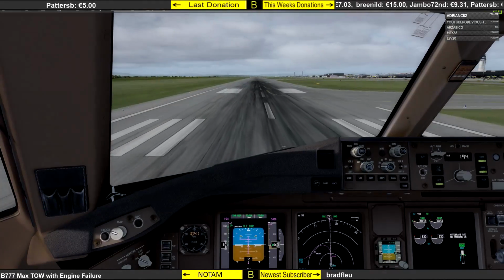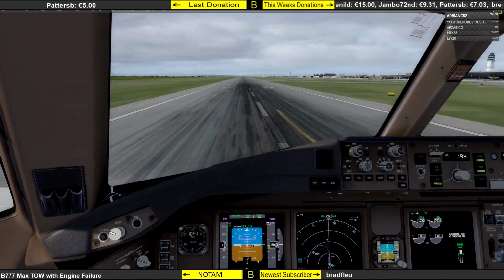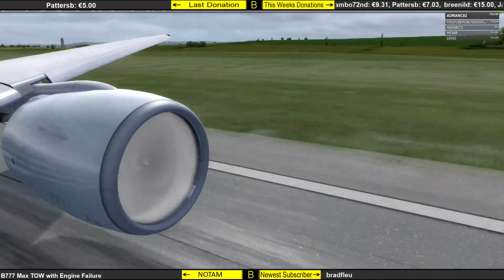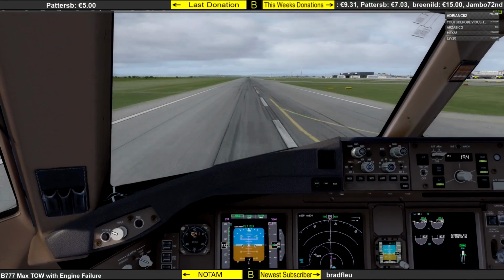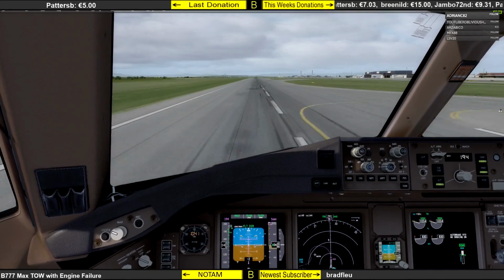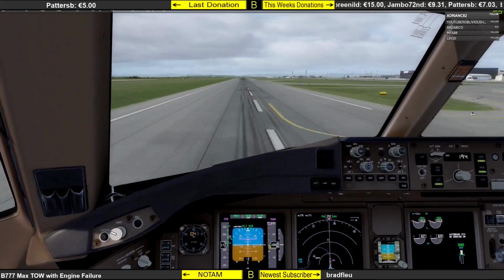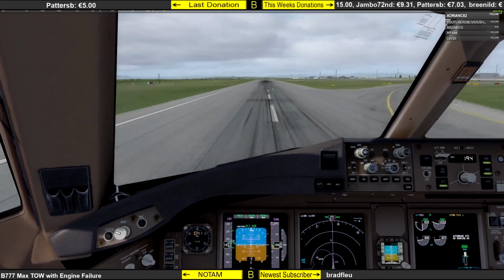Nice. So takeoff thrust is set, and it's maximum takeoff thrust. Otherwise, you won't get this bird up in the air. Nice. Bloody hell, 177 V1. That is just so far up there. V1. Oh, there goes the engine.